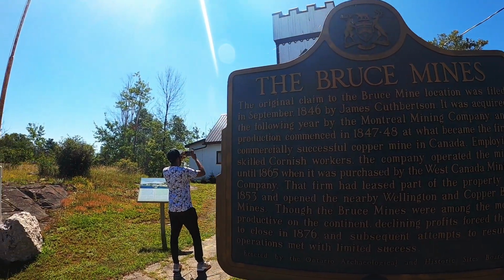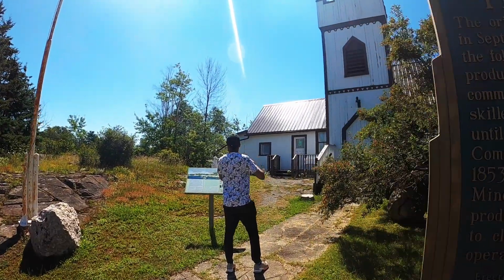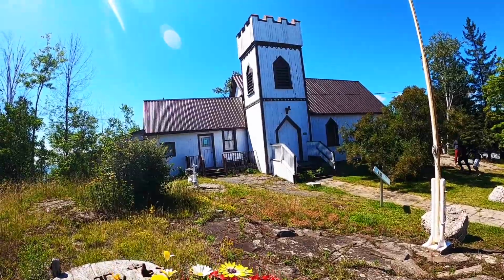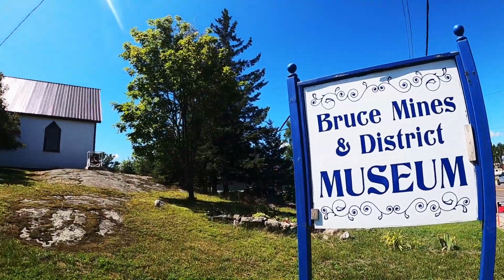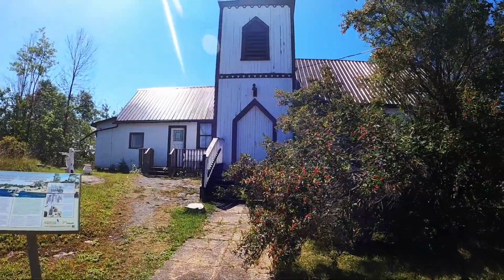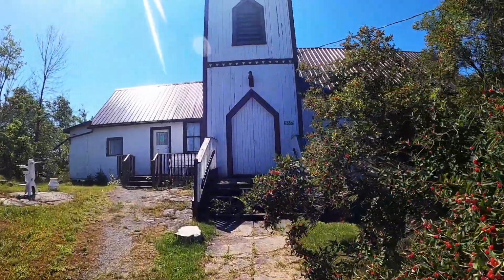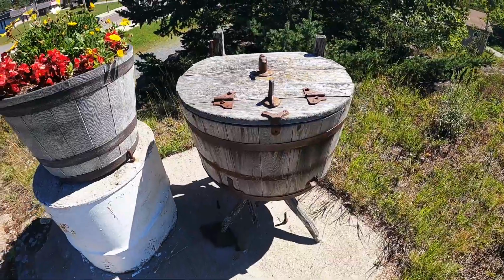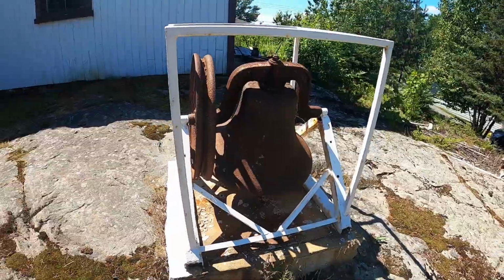Our first stop on the trip is a museum in Bruce Mines, a town well known as Canada's first copper mine. This building itself has a fascinating history. Built in 1894, it was once a Presbyterian church known as the Church on the Rock. Unfortunately, the museum is now closed due to the COVID pandemic.